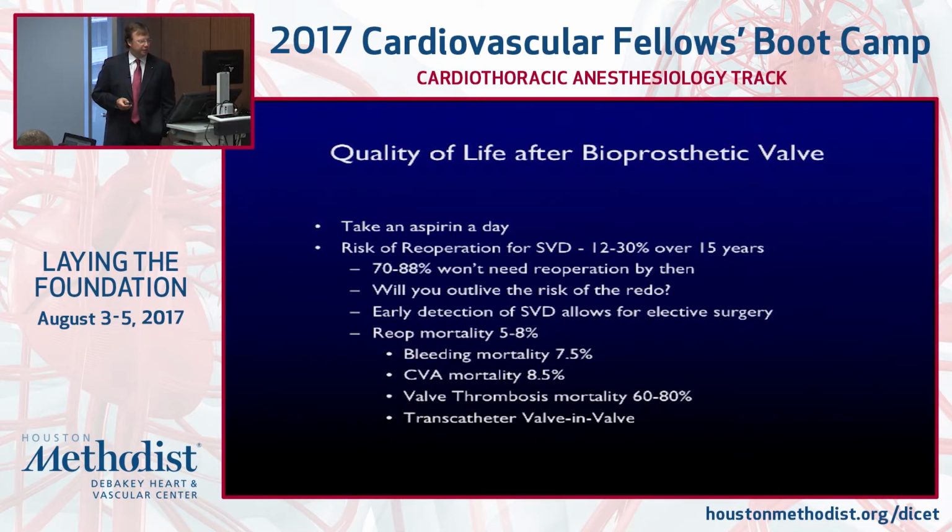And if you have a major bleed, your mortality is about 7.5% if you're on Coumadin. If you have a stroke from a mechanical valve, the mortality from that stroke is about 8.5%. So that outdoes the risk of reoperations. If you have a sudden valve thrombosis, the mortality can be in excess of 60 to 80%.